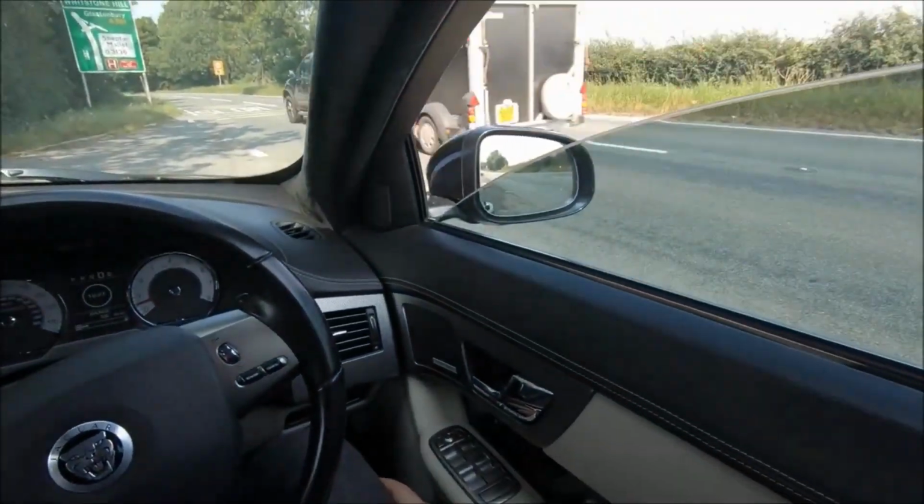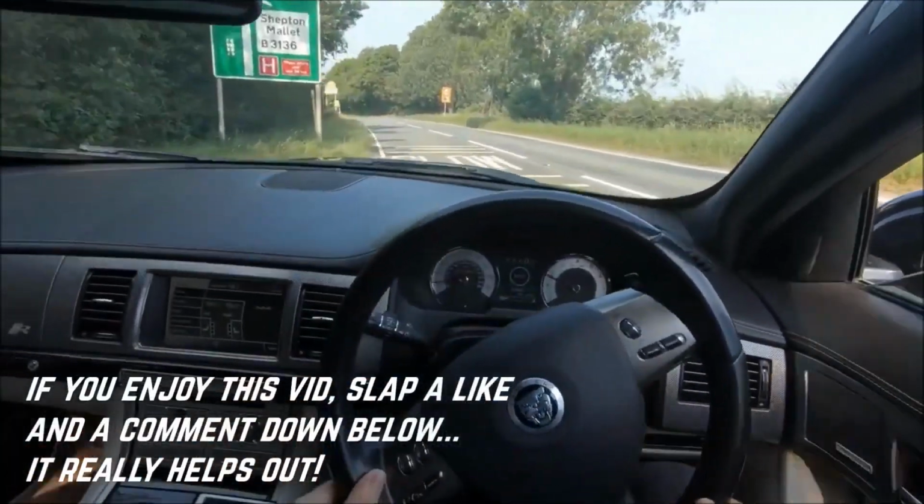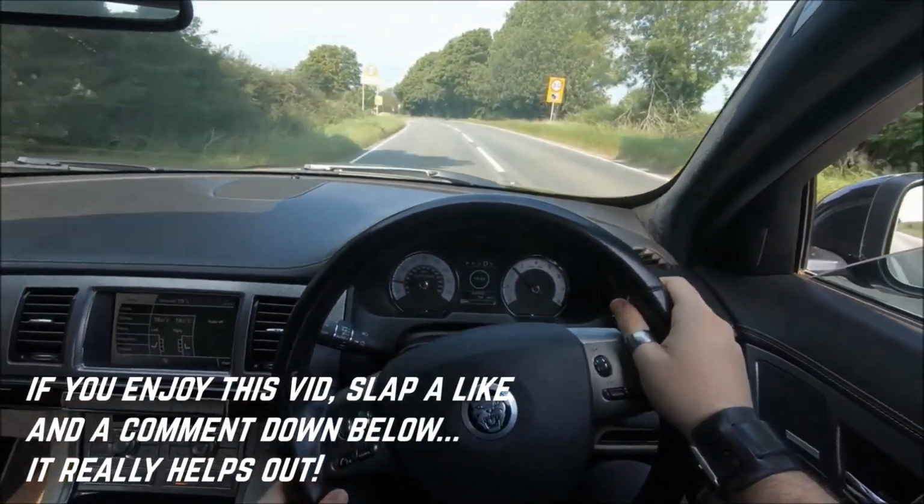And that tells you pretty much everything you need to know, because within 10 or 15 minutes of driving it, I knew that I wanted this car. And if not this one, another XFR.